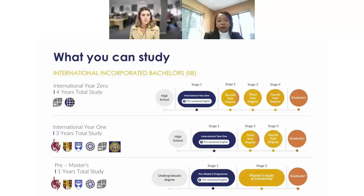But then you immediately progress into your second year, third year, fourth year. So you would be doing essentially a 4-year degree with that extra year. UK primarily is 3 years, but with that foundation, you have the year zero, the extra year. But we also have the international year one. So it still would be the 3-year process, which the UK generally has again.